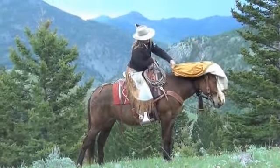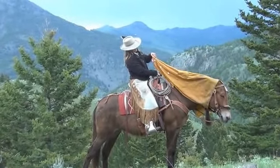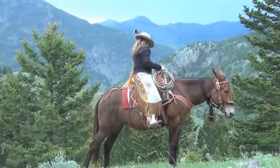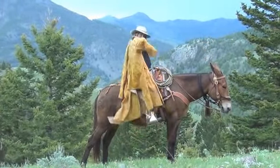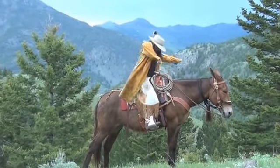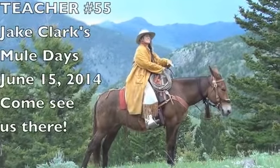So if somebody wants a safe Molly mule that's going to be a whole lot of fun to ride and really willing for you and wants to be your buddy, really rewarding mule, you should think about Teacher. She's just a great gal with a lot of heart and no holes in her and ready to go be somebody's best buddy. Teacher.